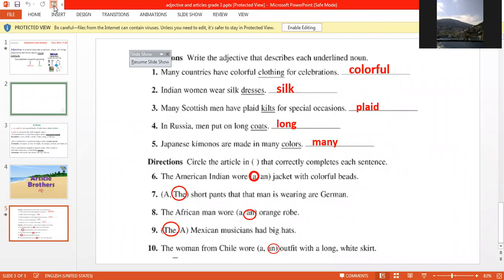Okay, yeah, good. Go to the math class now. I think you have math. Good, good. Adjectives are super fun. I love adjectives myself.